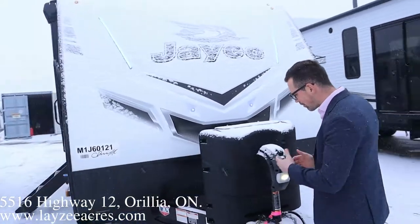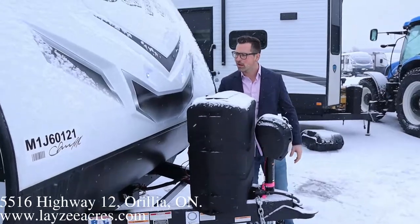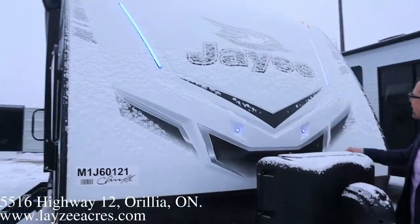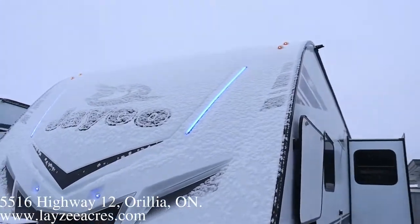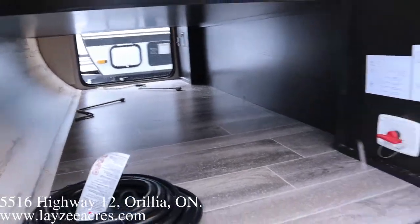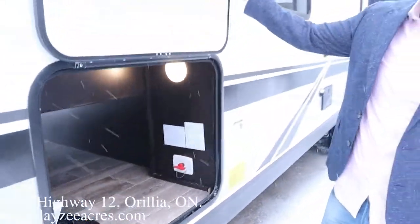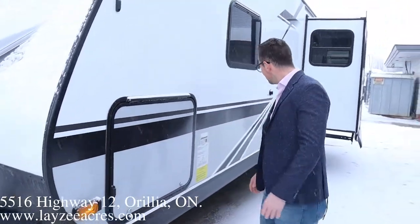Right here, front power jack, 30-pound propane tanks, and your battery in a box is gonna fit in behind here. We got these nice little blue eyebrow lights built in. We got the clearance lights on today. Pass-through doors, it goes all the way through there. We got our battery disconnect in through here. Shut this bad boy. They are magnets that hold these doors up.